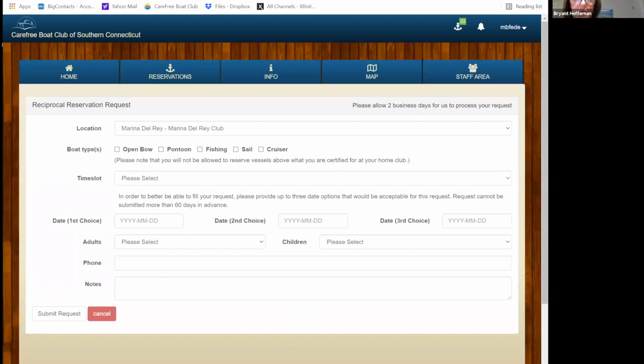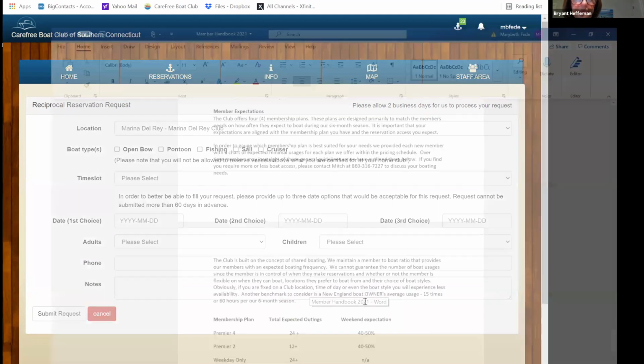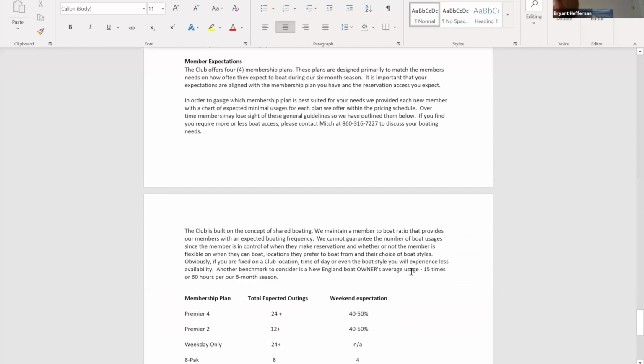You want to talk about the member handbook now? Sure. Since a lot of you are new with us, we published a member handbook, but I just want to talk about your membership. So people have asked a few questions about that. We have 4 levels of membership. They all have equal rights to each boat and each location. It's really based on how many reservations you can make in the system or the maximum amount of times you can go out. So right down here in the bottom of the page, here are the 4 plans we have.